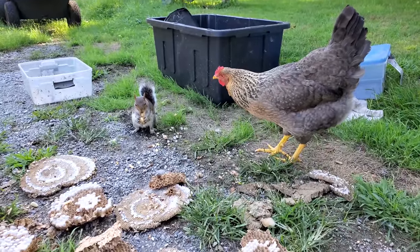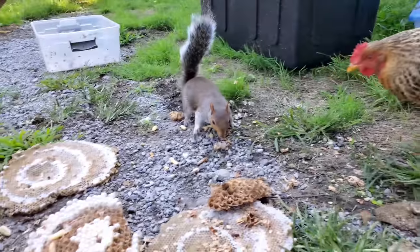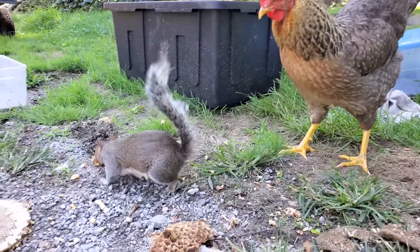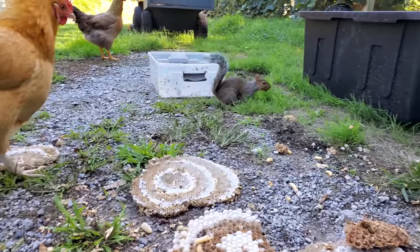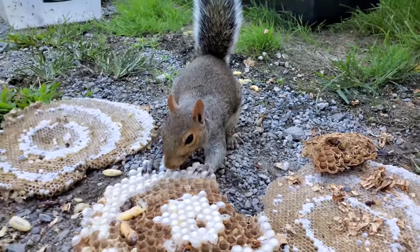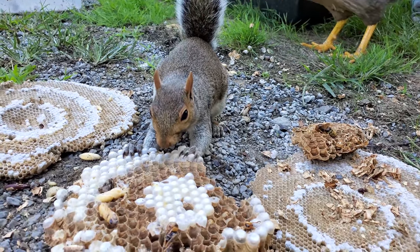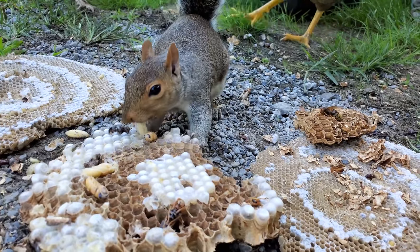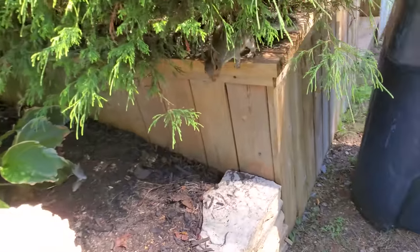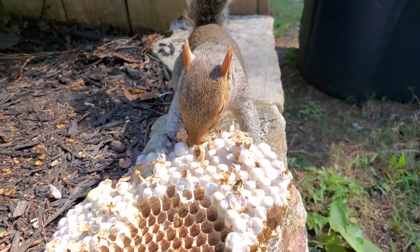You better watch that. She's going to go after you. Look, she's pulling all the larvae out for you. Isn't that nice? She ain't going to put up with that. Yummy larva, squirrel, squirrel. Yummy nest, squirrel.